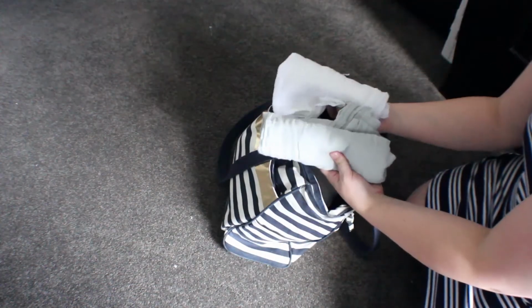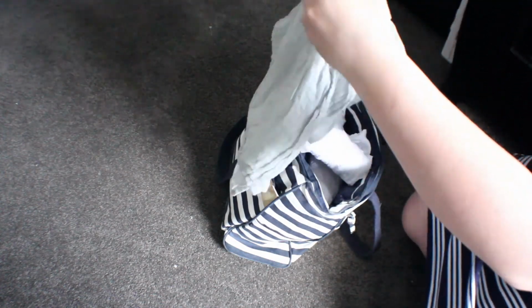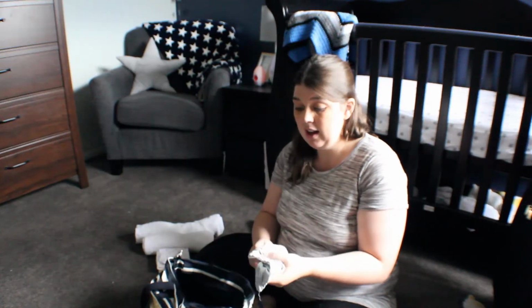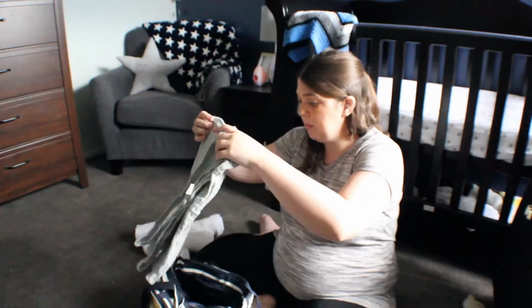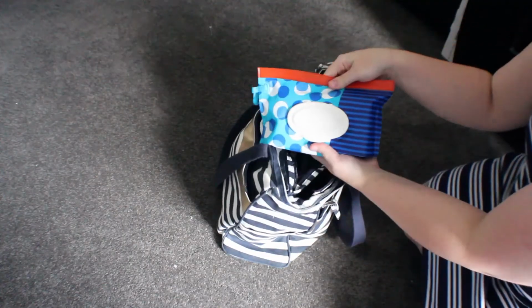I've also got 2 muslin swaddle wraps. You will use these in hospital. They do provide you with a blanket, but it's really hard to wrap them with because it's quite thick and quite small. These are just a medium sized wrap. If you want to bring more than 2, go ahead, because who knows if they're going to poop or spew on it. In the middle compartment here I've got wipes.